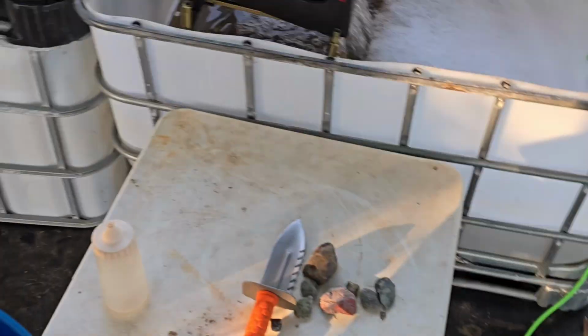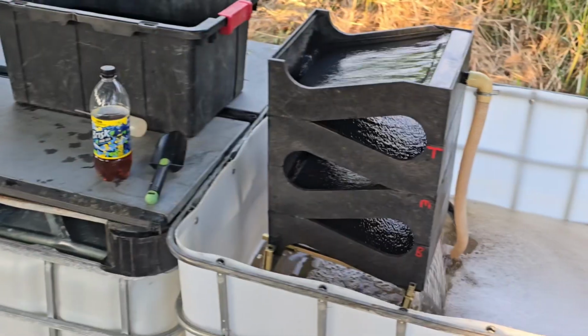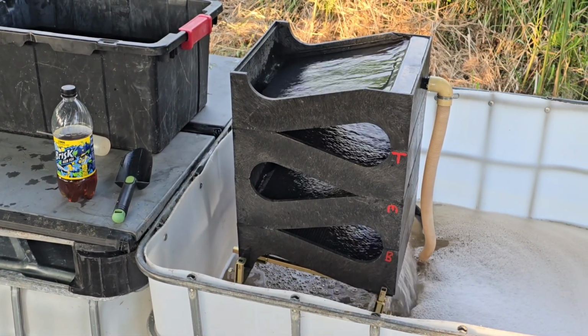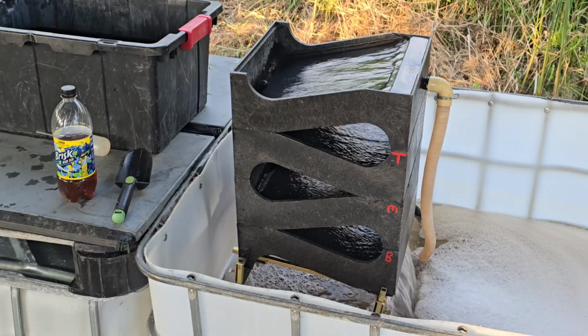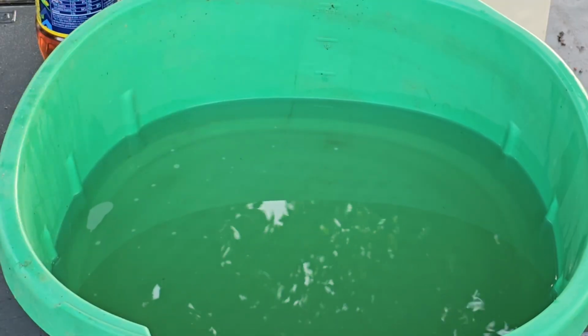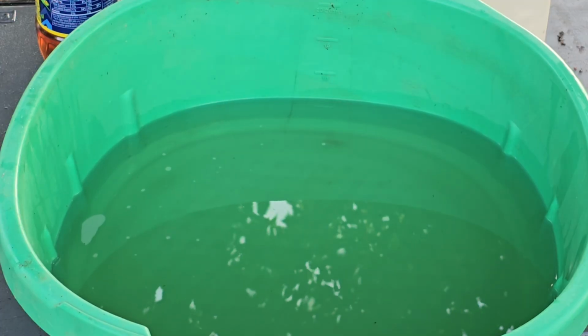I just fed the box to business over there. I'm going to go ahead and let that run for a little bit. See what's in all the trays. And hopefully come out with something out of that mess. Alright guys, we went ahead and got everything all cleaned up.